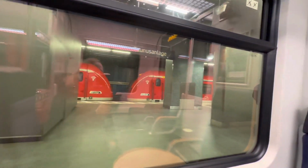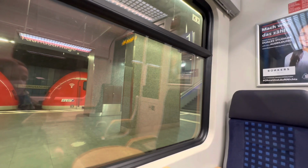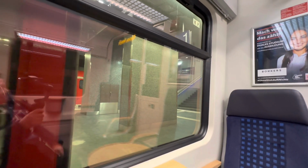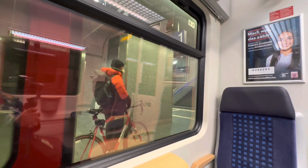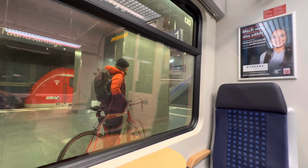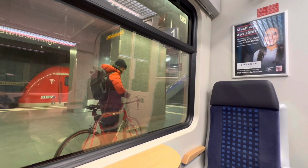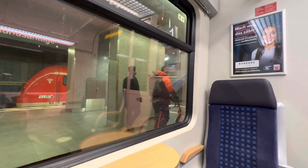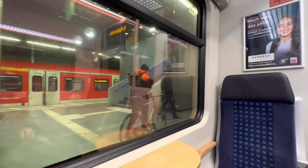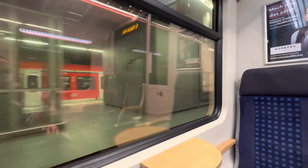Here we are at Taunusanlage. So this stop upstairs are all the banks. The Deutsche Bank, the Commerzbank, the financial districts upstairs. But also the Alte Oper, the Wallanlage, the park that surrounds the city center. And just take the steps, take the escalator or the elevator.